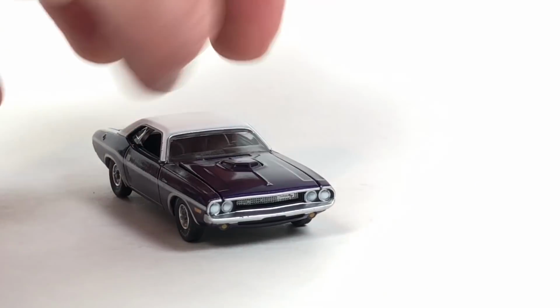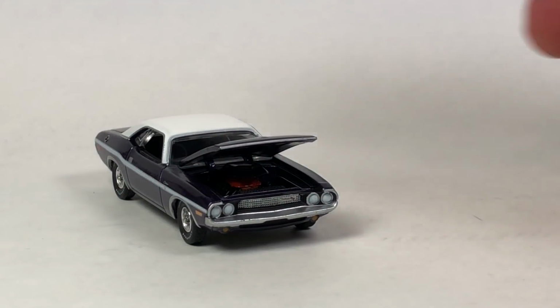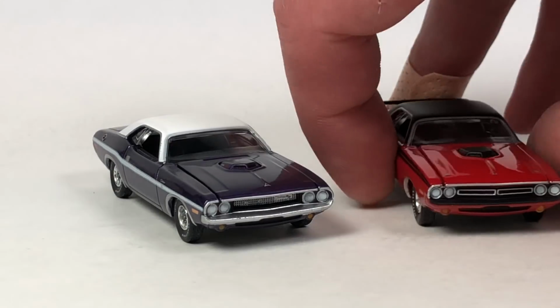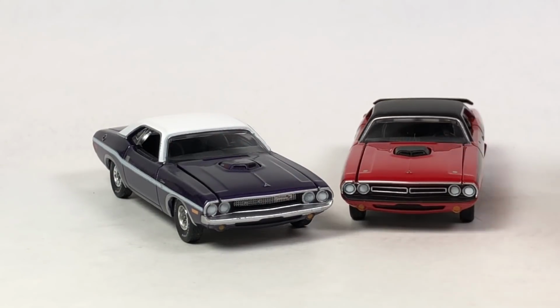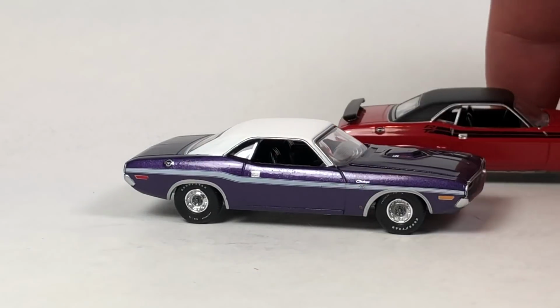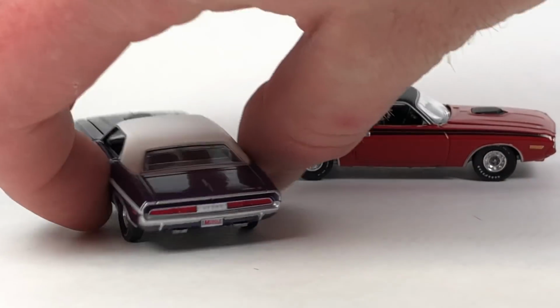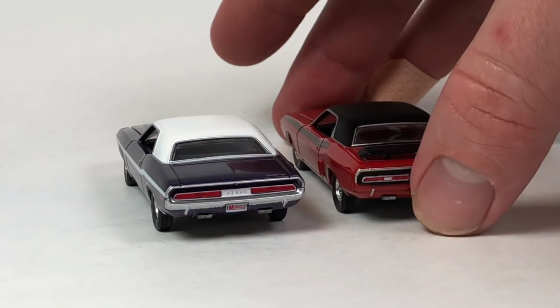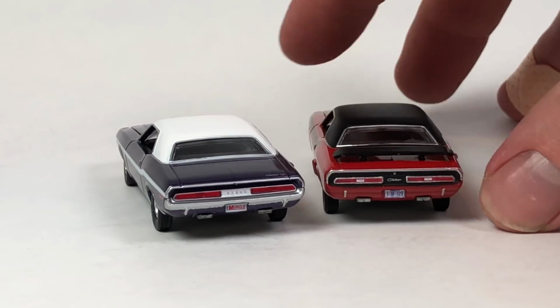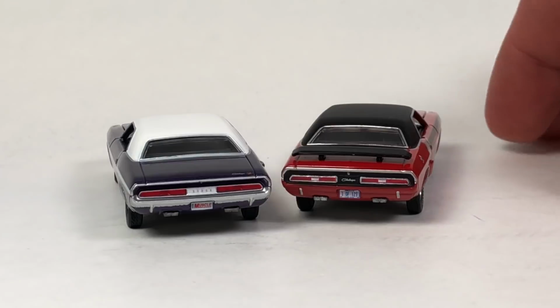So just to look at what they do here with the tooling to make it different, let's peek at both of them real quick. As you can see, the front grille is different. The striping on the side is different too. This one's got a wing, this one does not. There's a look at the taillights in the back. You can see how they differ there. Lots of little subtle differences in the tooling.